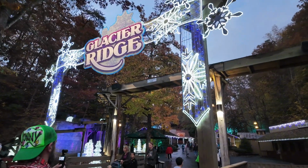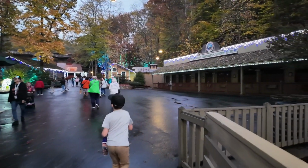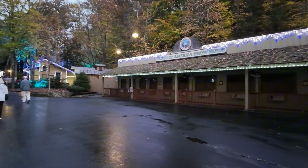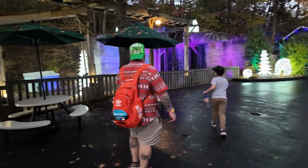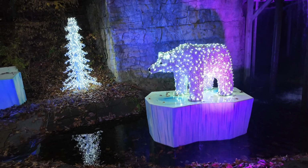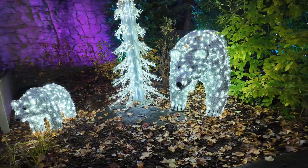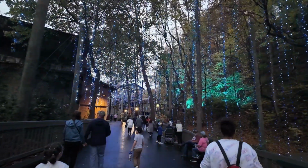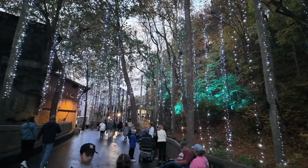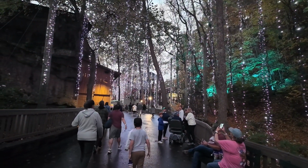So heading over into Glacier Ridge. Now everything's gonna be a little bit more lit up. Still not fully dark out, but you can definitely tell what the lights are supposed to look like. But the difference between the camera and my eyeballs is tenfold, because I can see way better on the camera than I can just walking around. Also, I might be a little bit half blind, but we won't talk about that. So when you're walking up through here, you get these different light shows. It's got music that choreographs with it. We'll definitely have to circle back around though, because it is barely showing up on camera, but this is my favorite part of the park.